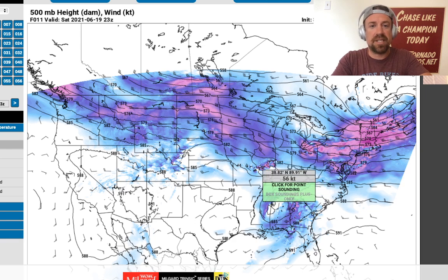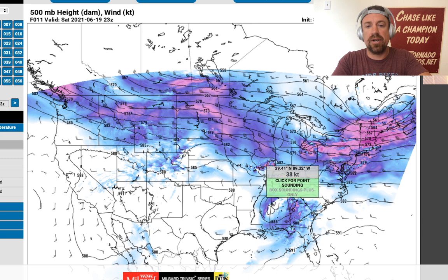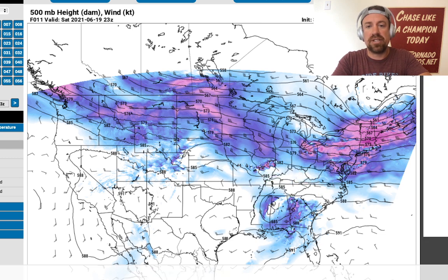Also expecting this MCS to continue to mature this late afternoon across southern Illinois there, ahead of this jet streak and northwesterly flow.